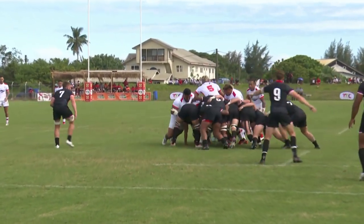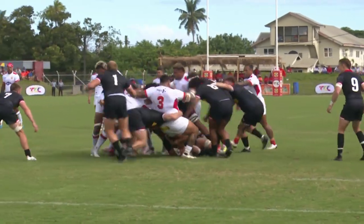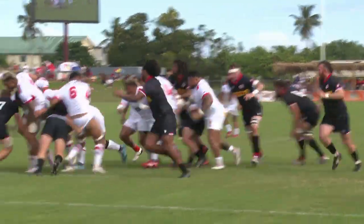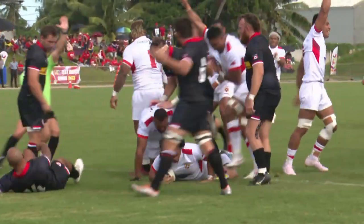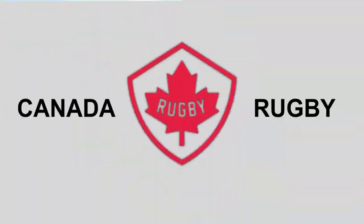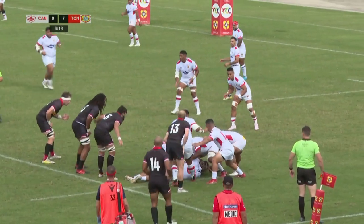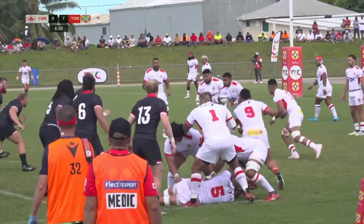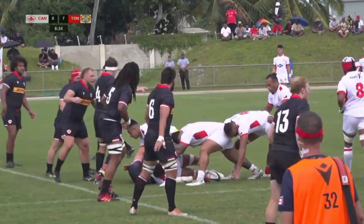There's Canada lining up to get ready for kickoff. Pete Nelson, left foot, Canadian fullback, kickoff. Kick it high and long. Well taken by Fifita, just inside the 22 meter line. Takulua to clear the ball. Straight into the middle to Molly again, who's been heavily involved in the first 5 minutes.